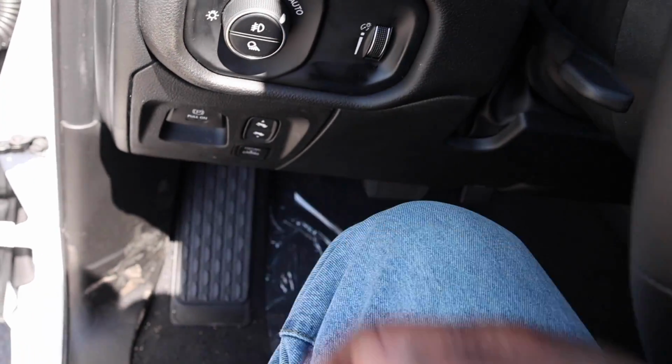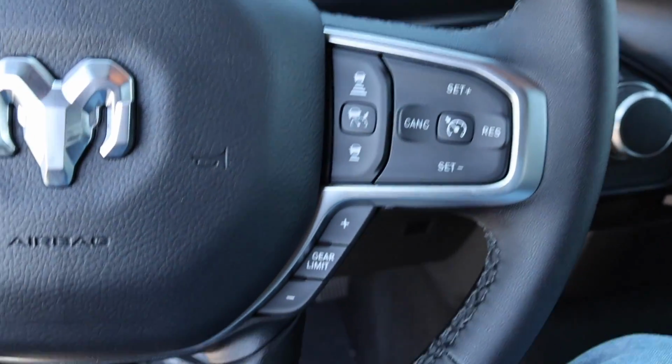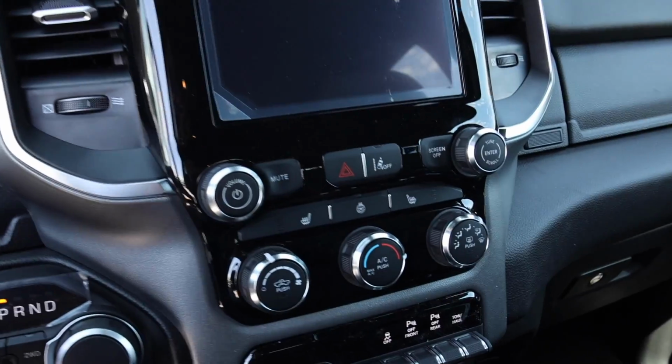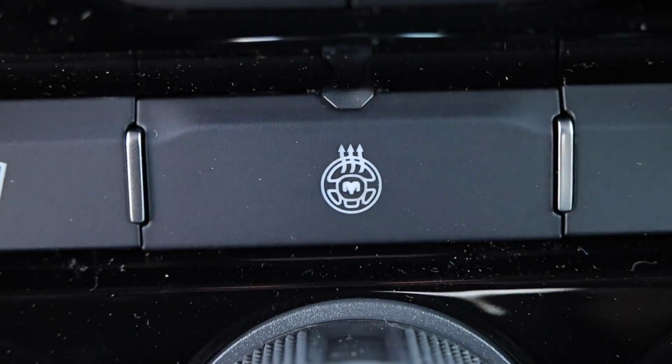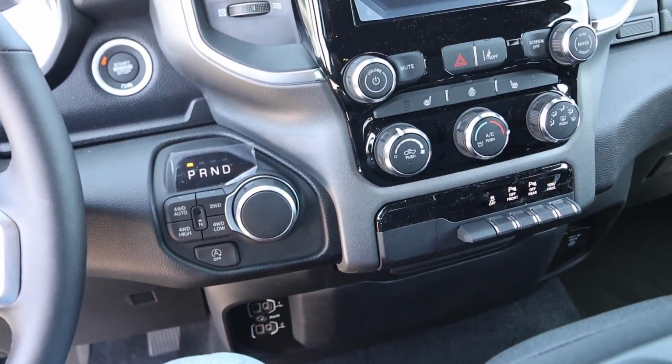Automatic headlights, which is no surprise. Electronic parking brake. Then here's all the buttons on the steering wheel. You have your gear limiter. But when you look here, I can tell that this button's restyled a little bit. They put a little Ram badge right there. That's pretty cool. It's like a little goose egg there. Or not a goose egg. Something like that.